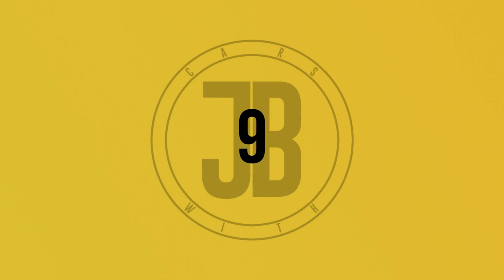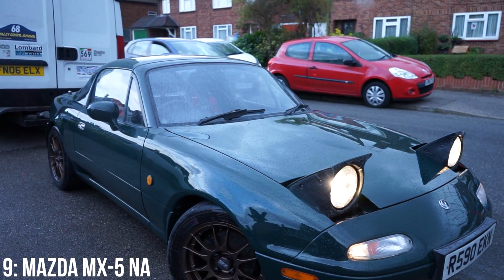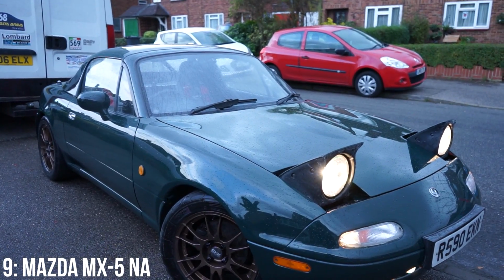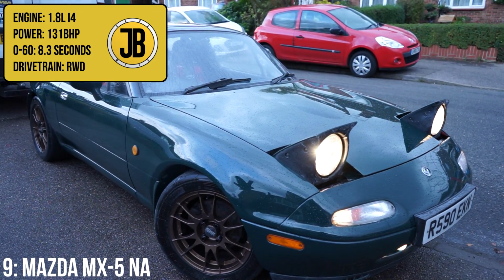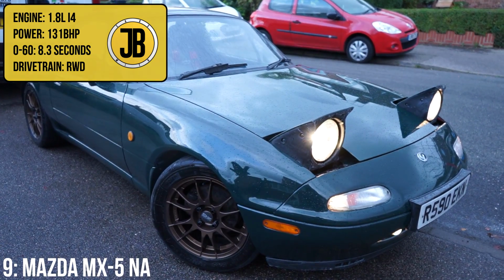It would be rude of me as an owner to not include this car on the list, the first generation Mazda MX-5, which comes as either a 1.6 or 1.8 litre inline 4, the latter putting out 131 brake horsepower and managing 0 to 60 in 8.3 seconds.